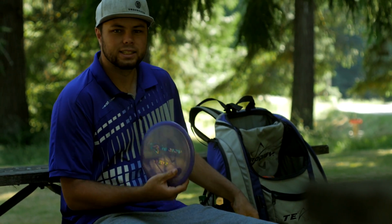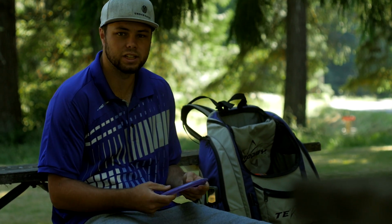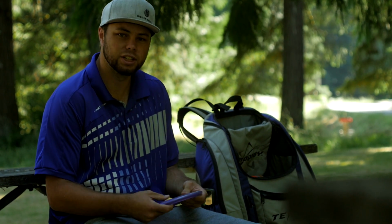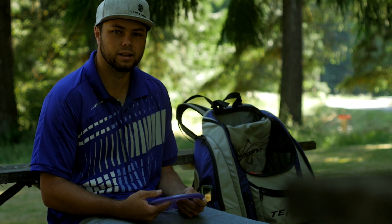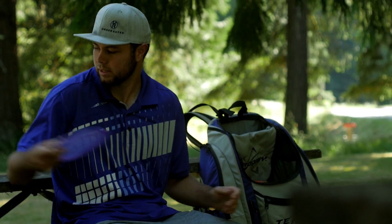Next, I have a 750 M2. I really like the 750 plastic in the mid-ranges. It's very stiff, more so than the 400 plastic, and I can really trust it in the wind. A lot of times on the West Coast I play, and the conditions are usually windy, so having discs you can trust in the wind is really helpful, and that's when I use my 750 M2.